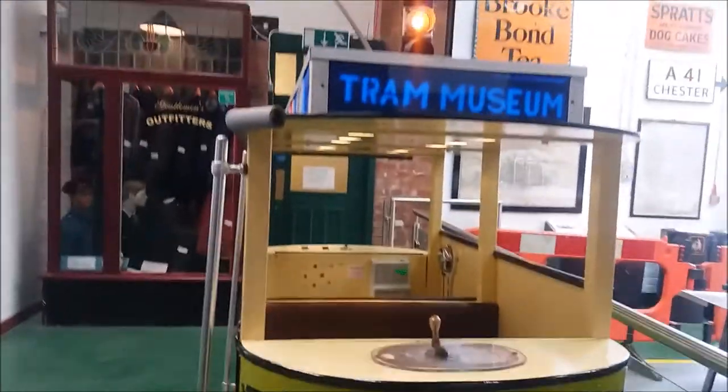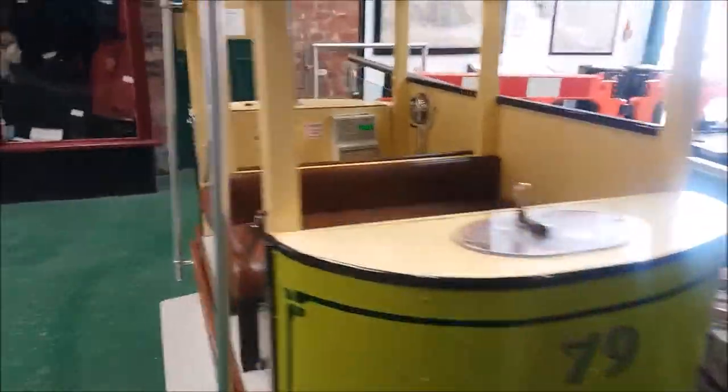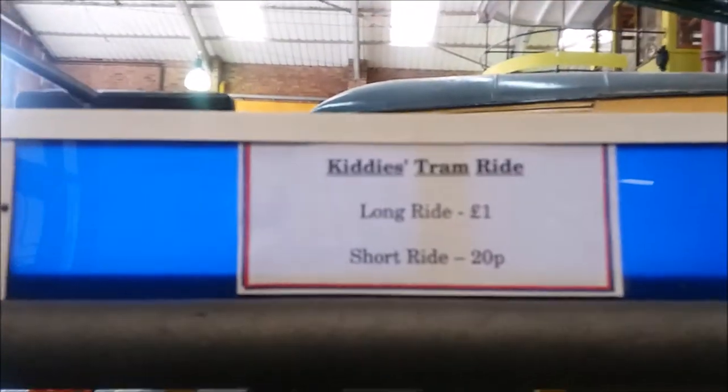And they do have another ride here as well, but I'm not going to actually get a POV of this one, unfortunately. But there it is. Coin operated. Hang on, I think we can ring the bell. And there's the prices for that.